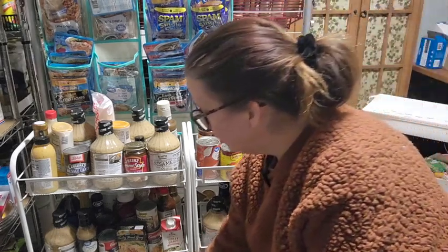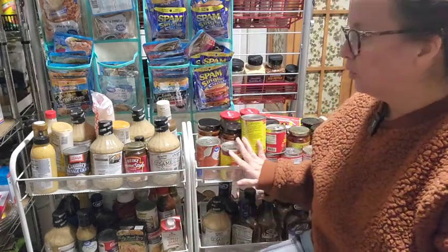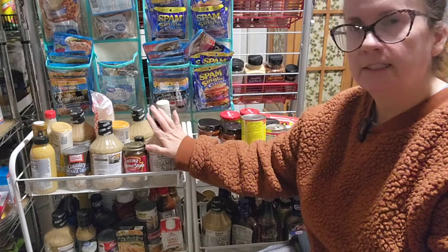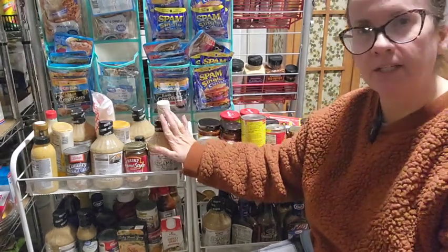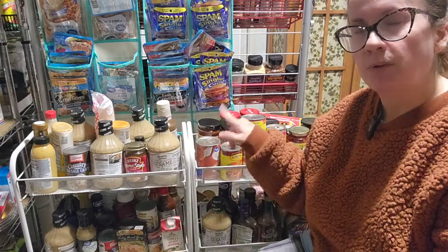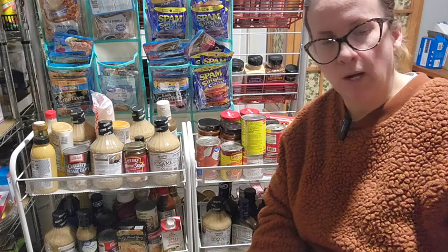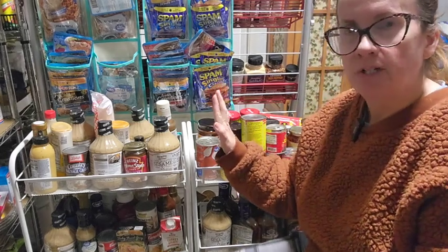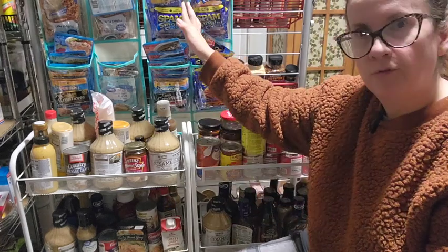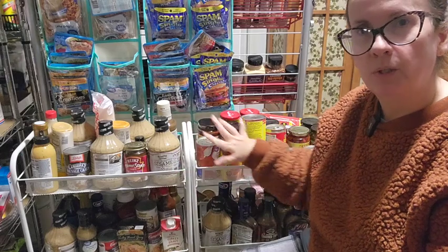What I'm hoping to do is get these in order, and if I've got room, find places to put these on my shelves, like I've already taken a few things off. If you noticed in my last video, we took our pecan sauces and put that with the tomato products. We've taken the jars of jalapeno peppers and put them over by the nacho cheese. We're just going to keep trying to dwindle through this.